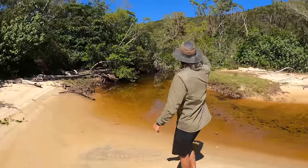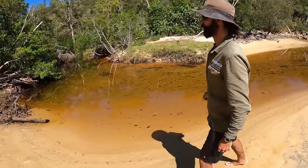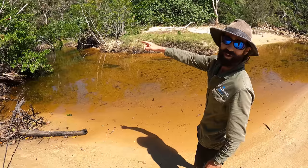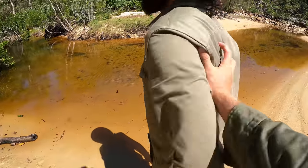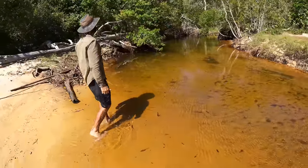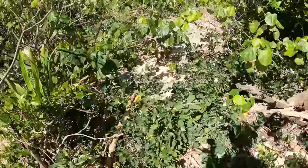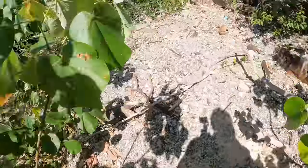How's this little mangrove croc hole? That is 100% the croc hole. If you're a croc living here, you'd be straight up there. For sure. Mangroves, clean, protected. What are you looking at? Oh, look. Couple of jacks here.